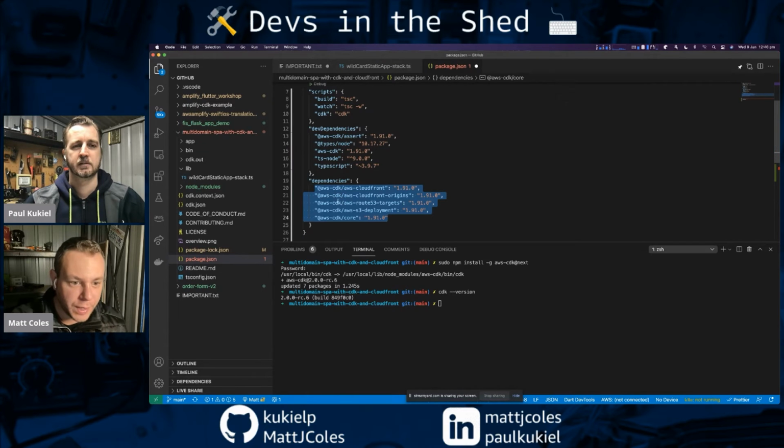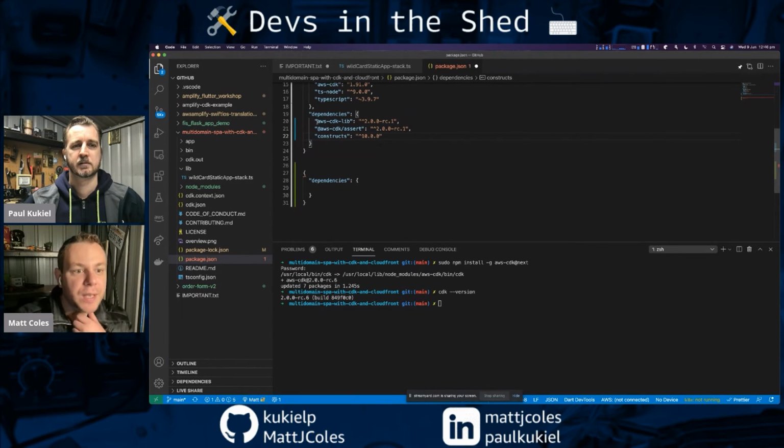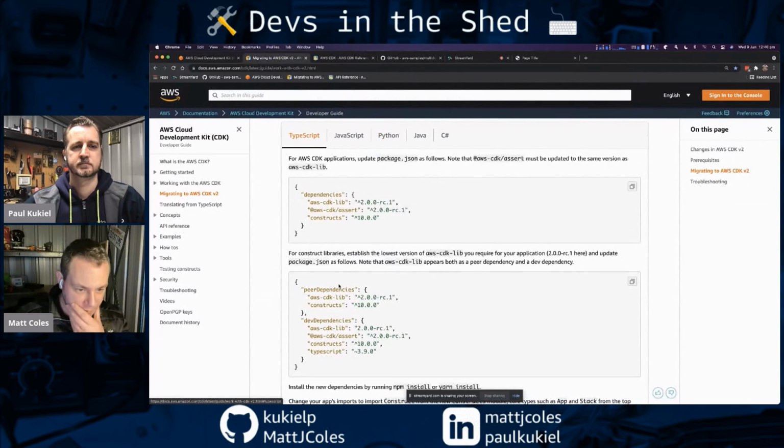Actually, just before I do that, the libraries were at aws-cdk beforehand. Now it's aws-cdk-lib. So it's a subtle difference, which means that I'm going to have to change the imports in the wildcard static app-stack file. Now there's some dev dependencies as well.